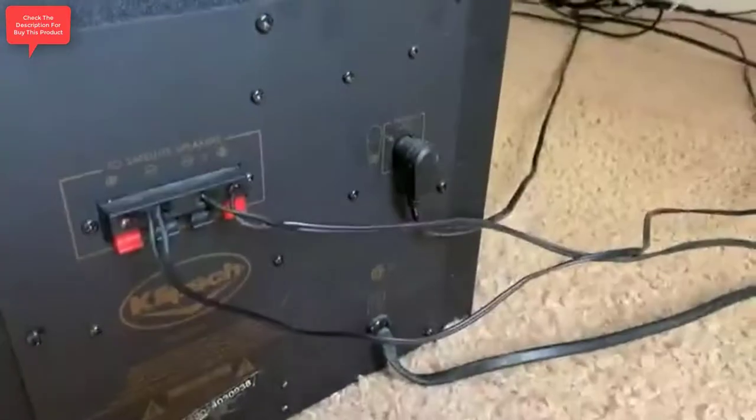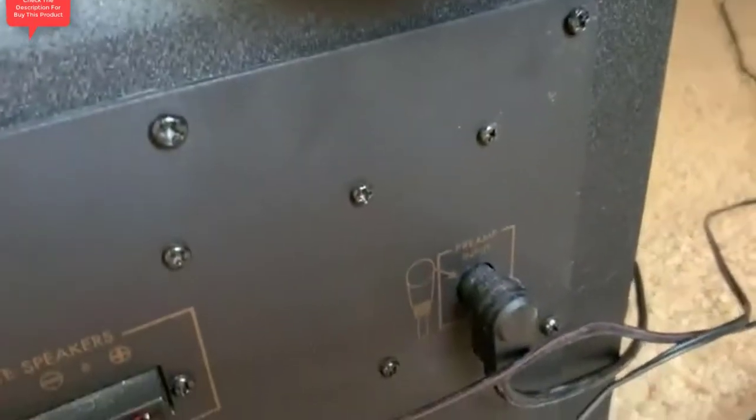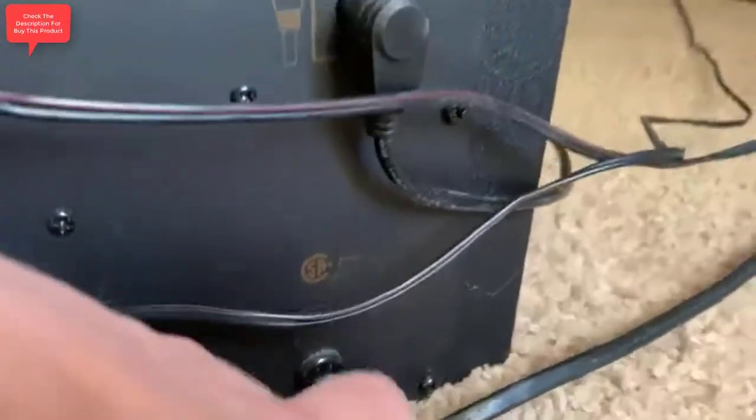For the back, there's the preamp, which does connect directly to the main speaker. That's where you have your controls. And then of course you have your stereo speakers that go to your left and right channel, and then your power cable that goes into the subwoofer that generates that power for the preamp to go to the speakers.